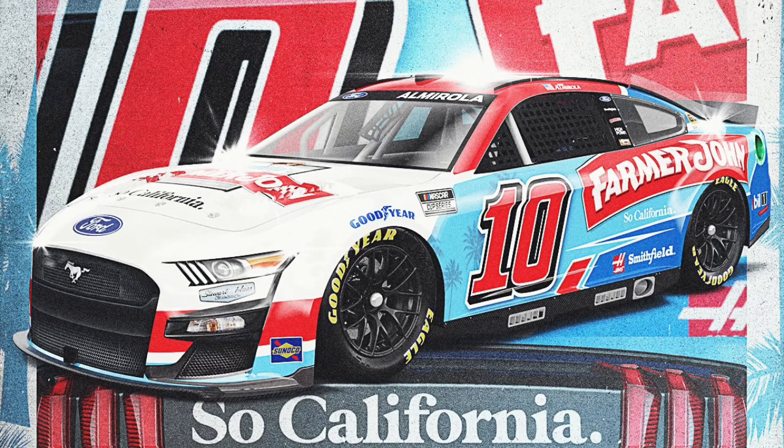Next up is Aric Almirola's Farmer John car. This is amazing. Looks great. It's beautiful. 8 out of 10.